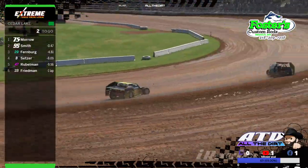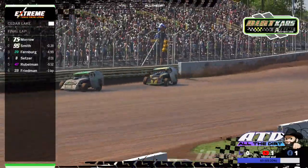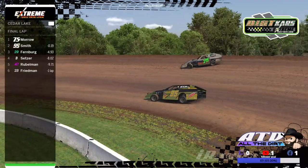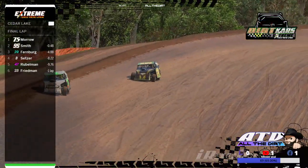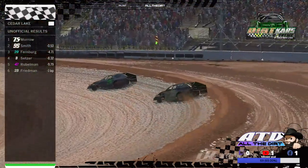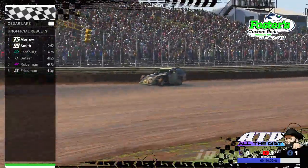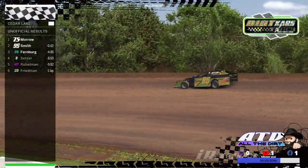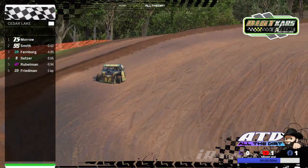Top of that track starting to slick off. Last lap, white flag lap. Devin Smith sends it down low, can't quite complete the pass. One more corner for the 75 machine. Ben Morrow's gonna go flag to flag, he's gonna take it home. Devin Smith in second, Steve Fernberg in third. Top three cars do get points for the heat races.